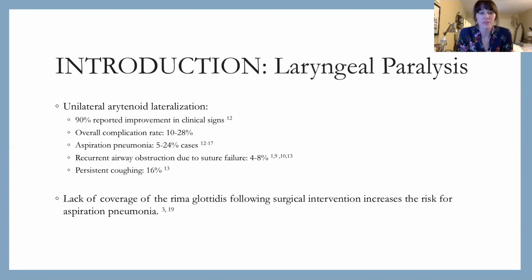The gold standard procedure, though, is definitely going to be our unilateral arytenoid lateralization. This is the gold standard because it's associated with a relatively low morbidity and mortality rate and pretty good outcomes. One study looking at patients who underwent a unilateral arytenoid lateralization for treatment of their laryngeal paralysis found that 90% of owners saw an improvement in clinical signs of their pet following surgery.